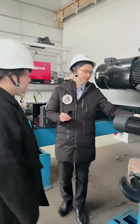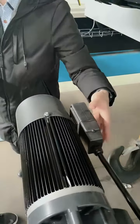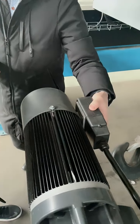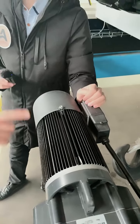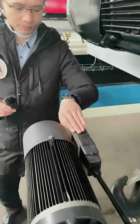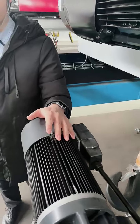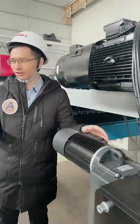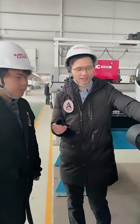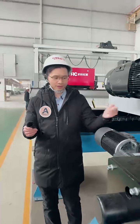So we can show you these details. You can see, take this. This is plug-in type, an aviation socket. Yes, and this is very convenient for installation, and also fully sealed to prevent any dust or other things in your workshop. Just now you see that it's fully sealed. And the motor and the gearbox are also fully sealed.